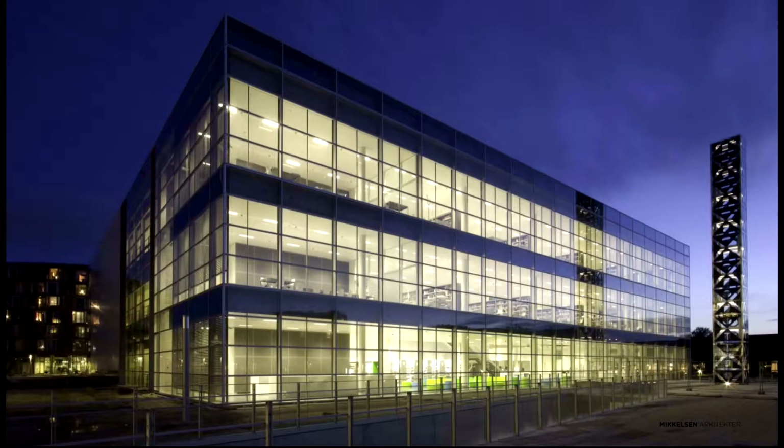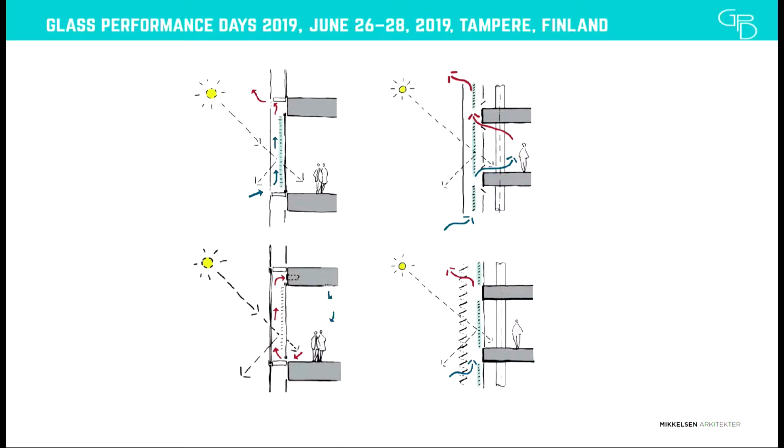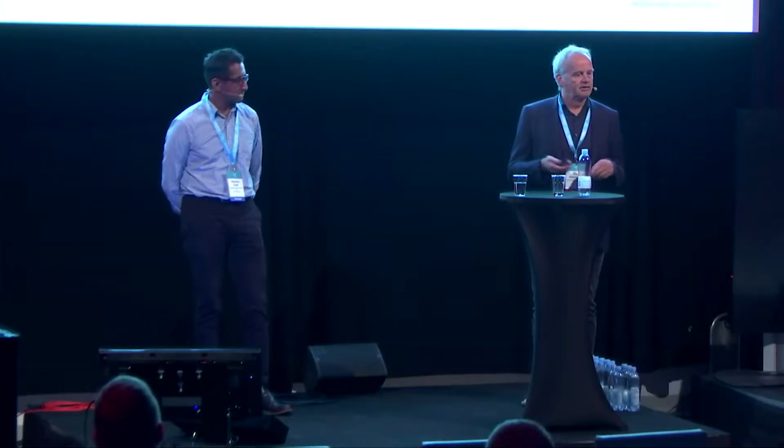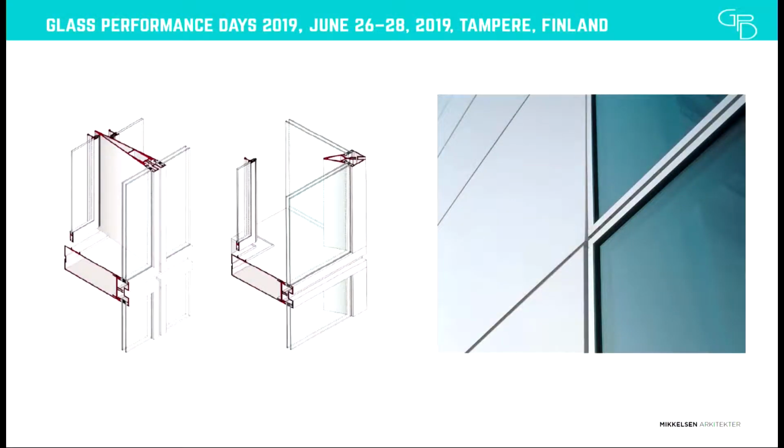Moving to the next step for us was working with this library building, where we wanted to work with double-layered solutions with ventilation from outside or inside. In this case, the lower left solution was chosen, where we ventilate to the inside. At the time, it was mainly driven by comfort, not so much energy, so it was a bit of a surprise that there was an advantage there as well. Design-wise, it was a step in the direction of a structural facade system that has layers and creates a better indoor environment.